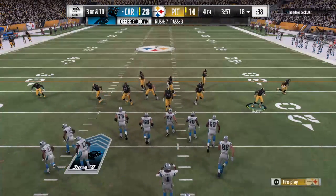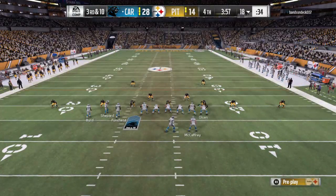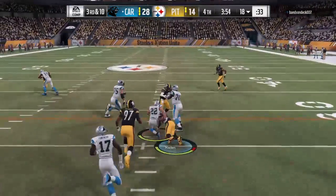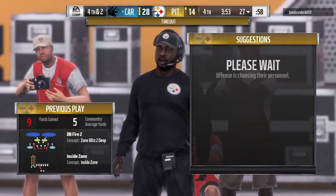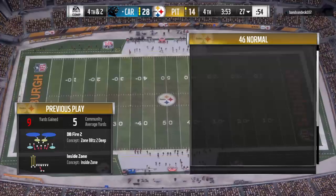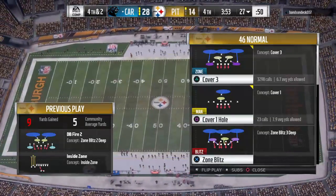Defense has set themselves up nicely. 3rd and 10 now. Again, they run. Again, it's McCaffrey. 9 yards on the carry, but it's going to lead to a fourth down. And the Steelers signal for another timeout. That's going to leave them with just 1 remaining here in this fourth quarter.